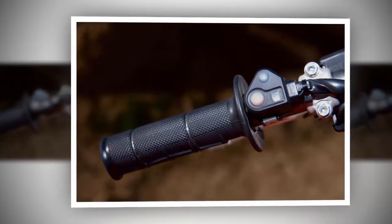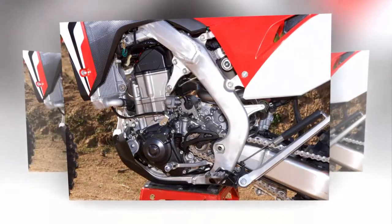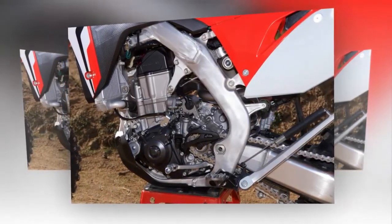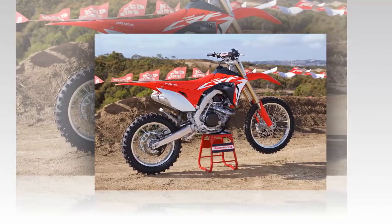Also, the rear wheel seems glued to the ground and traction is stunning. 4. Dunlop Geomax AT81 tires are a great choice. We rode in everything from sand to rocks to hardpack to dirt roads, and the AT81s were fully predictable. With as much power as the CRF450RX is pumping out, the 120mm AT81 in the rear kept wheel spin fully controllable.